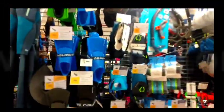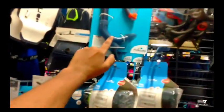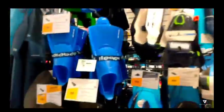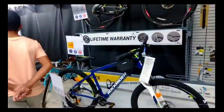This is my favorite section also. These are flippers, this is pull buoy, these are paddles, this is snorkel, and these are long flippers, this is snorkel, this is goggles. This is swimsuit, and this is the adults cycle section.